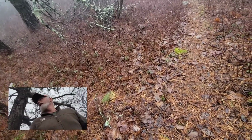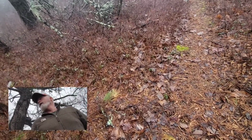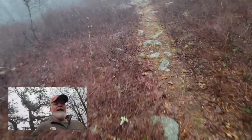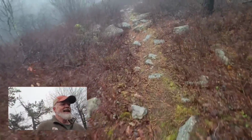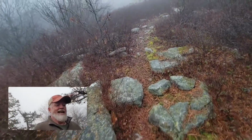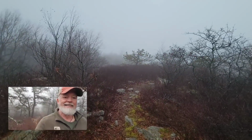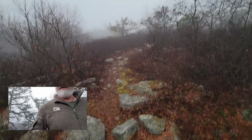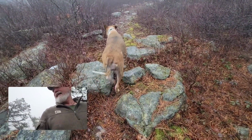Hey, come on, Bailey. Where are you going? It's this way. Come on. One thing, when I get out of her sight, she comes running sometimes. You can hear her chain rattling. Let's see if she's behind me. What are you doing? You want to be the leader.